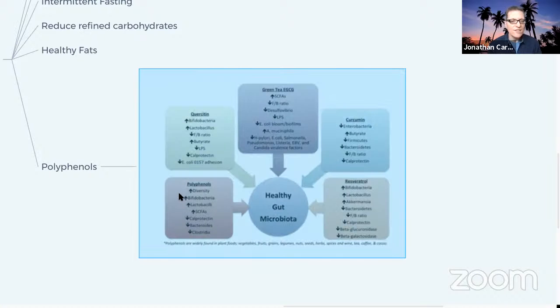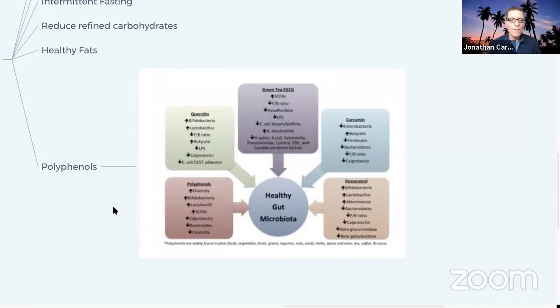All of these things happen as a result of the pigments and some of the chemicals that are not fiber that are in your food. And to me, I think that's amazing. It says here, polyphenols are widely found in plant foods, vegetables, fruits, grains, legumes, nuts, seeds, herbs, spices, wine, tea, coffee, and cocoa. To me, it's amazing because with more diversity of all these incredible plant chemicals, which I've stated many times, we know of so few. There are literally tens of thousands of chemicals in plants that we have yet to even discover what they do. This makes science so incredibly exciting and fascinating, because as we learn each one of these things, we see what happens.